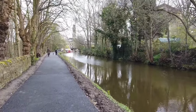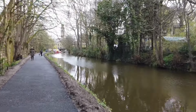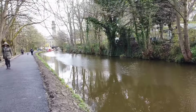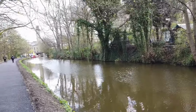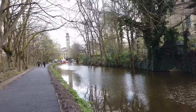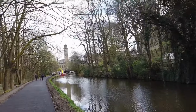So you can see in front of us, it's the Argy Bargy Cafe. And Steve keeps getting ice cream from here. It's lovely, Mr. Whippy ice cream. It's his favourite. I must admit, I had a little bit yesterday, and it tasted quite nice. They do hot dogs and different desserts as well, and they do all look very scrummy.